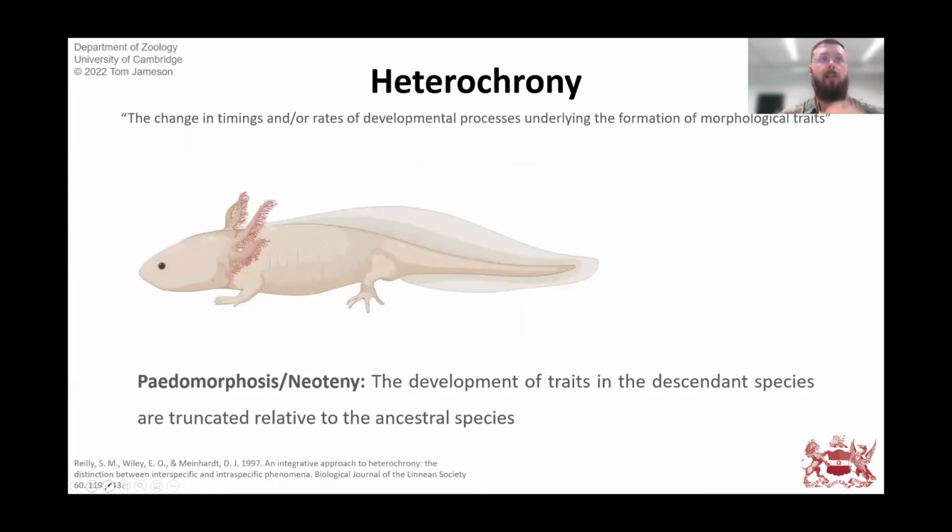So a classic example of this that you're probably familiar with is the axolotl. And here we have the retention of juvenile characteristics, the truncation of development, and we can see that very clearly in the external gills of this axolotl. So the retention of these juvenile external gills into an adult individual. But we also see this pedomorphosis, this truncation of development, among tiny frogs, where we see the retention of the juvenile characteristic, in this case, the retention of juvenile body size.